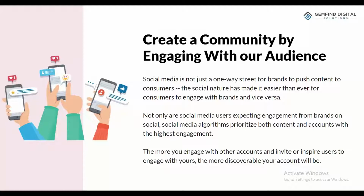The same goes for DMs. Make sure you're accessible to your potential buyers, answering any questions. It really is another sales channel. So making sure you're engaging with your audience and have a process in place to communicate with them in a timely manner is super important.